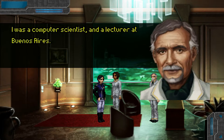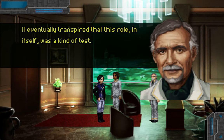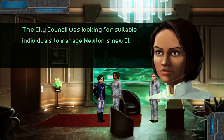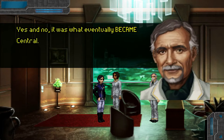I was a computer scientist and a lecturer at Buenos Aires. In the 60s, the government of Newton was looking for research administrators. It eventually transpired that this role in itself was a kind of test. The city council was looking for suitable individuals to manage Newton's new CI. Central? Yes and no. It was what eventually became Central.